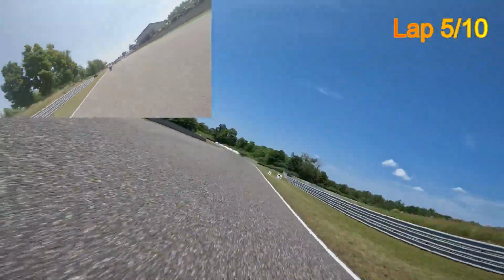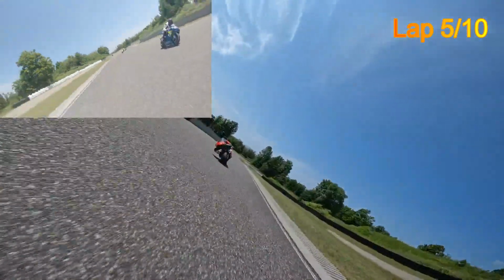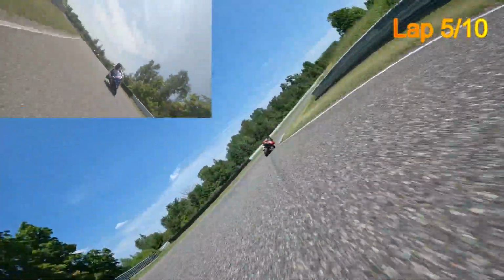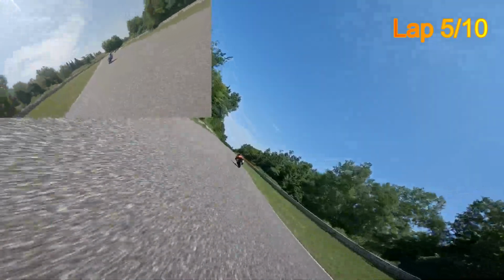Will he make the move before turn 1? And no, we prefer not to go too wide into turn 1. It's a little bit scary going down there too wide. And Bobby closes the gap also on Paul. But here is where Paul is very strong. Look at this, wide open on turn 4.